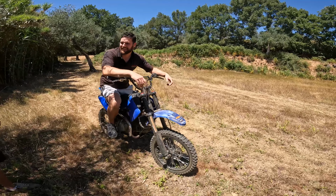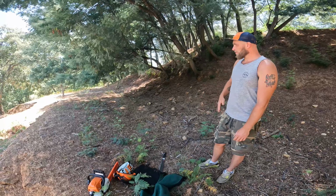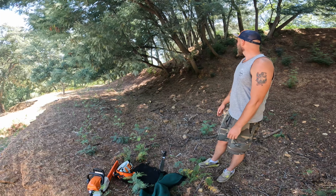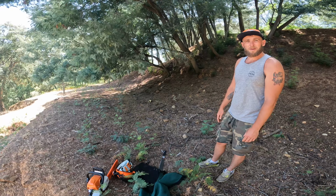While we wait for the paint to arrive, we get on with some more farm work. So I'm going to cut down some of these mimosa trees because we want to use this little bit of terrace and plant a couple of fruit trees, maybe some plums. But at the moment, these are just dominating this whole area. So I'm going to get the chainsaw and cut a few of them out and see how it goes.